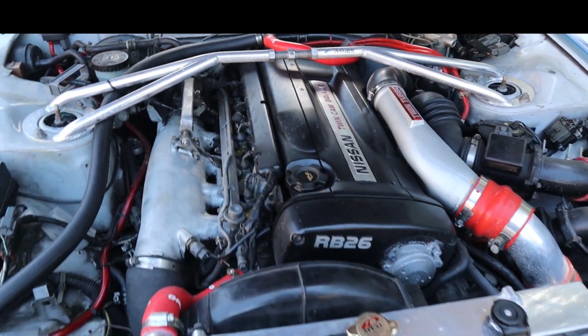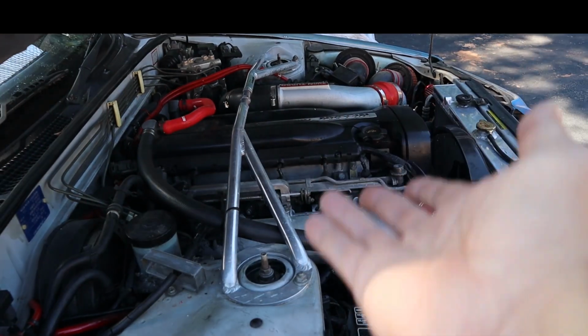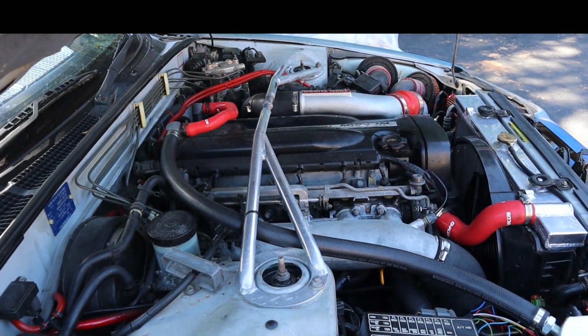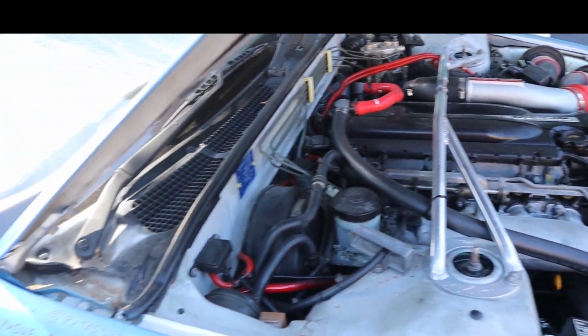I've got a video on the oil catch can setup if anybody wants to do it. Oh yeah, and well, you can't see, but there's custom downpipes, 76mm or 3-inch downpipes going into 88mm exhaust all the way through, and the only silencer is the box.